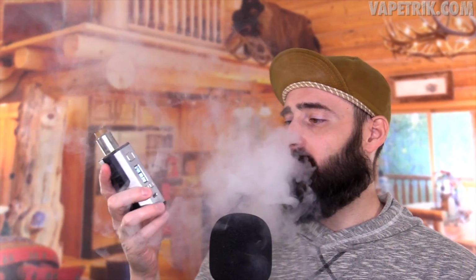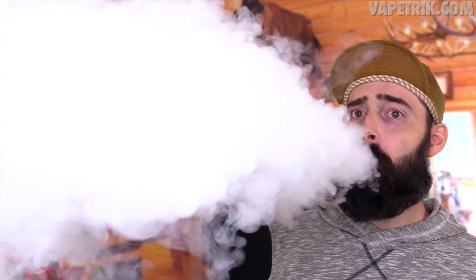Oh yeah, now it's starting to get a little bit dry. So what I do is I just squeeze that bottle. There you go. You hear that suction sound? That means the juice fed to the wick and the coil. And usually it's just one squeeze and I'm good. I can get 3 to 4 hits at 80 watts out of it, wide open airflow. And there's no spit back, guys. None.